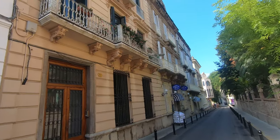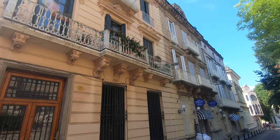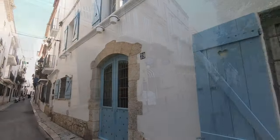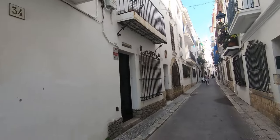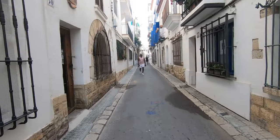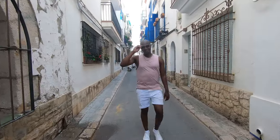In Sitges, one of the most important architectural styles is called modernisme. It is a kind of art nouveau that was trendy in the late 1800s and early 1900s. You can see the style in many buildings in the town which have curved natural shapes, and fancy decorations like stained glass windows, wrought iron balconies, and ornate facades.